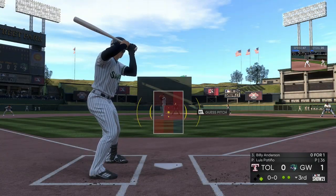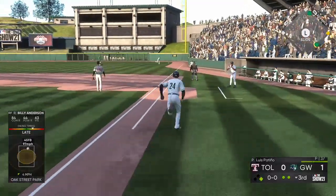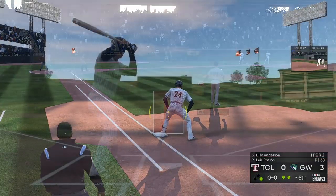Now batting, right fielder, Billy Anderson. To the plate now, Billy Anderson. Swing and a flare down the line. Here comes the right fielder. But he can't make the play as it finds the outfield grass. So now they'll have runners on.